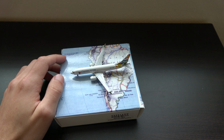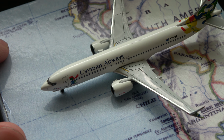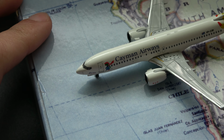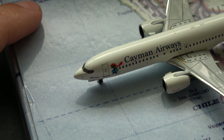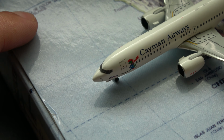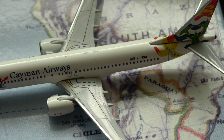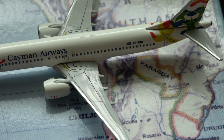This model is phenomenal. The level of detail is really high in terms of the accuracy of the actual graphics. So here we have the Cayman Airways 737 MAX 8, and we have the Cayman Airways logo with Sir Turtle, and we have the first MAX in the Caribbean printed there. Cockpit windows are all really nice and detailed. Moving along, the engines are really nice. The overwing exit markings are spot on. And then coming down, we have VP-CIW with the Cayman flag, which is really nice and accurate. And then it says Boeing 737 there, I believe.